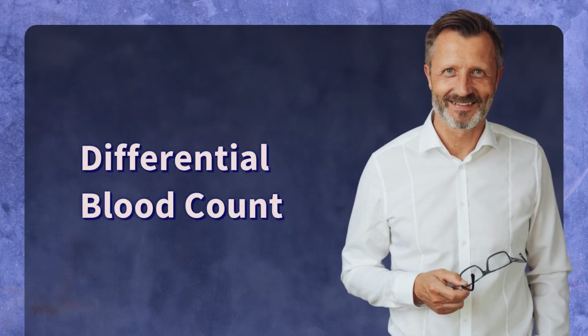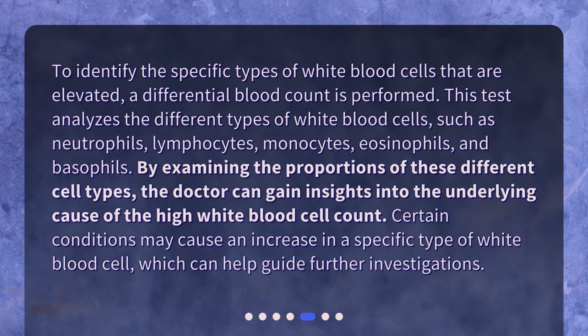Differential blood count. To identify the specific types of white blood cells that are elevated, a differential blood count is performed. This test analyzes the different types of white blood cells, such as neutrophils, lymphocytes, monocytes, eosinophils, and basophils. By examining the proportions of these different cell types, the doctor can gain insights into the underlying cause of the high white blood cell count. Certain conditions may cause an increase in a specific type of white blood cell, which can help guide further investigations.